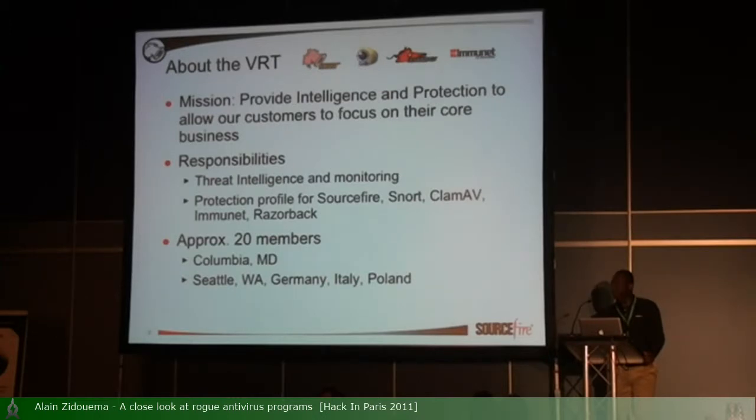We also recently acquired Immunet, which is a cloud-based antivirus program that mostly runs on Windows, and we're working on providing a Linux version as well. We have about 20 members. Most of us are located in Columbia, Maryland, which is right outside Washington, D.C. But we have a few teammates in Seattle, Washington, in Germany, Italy, and Poland.